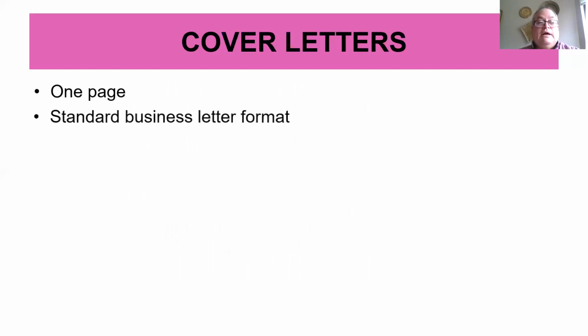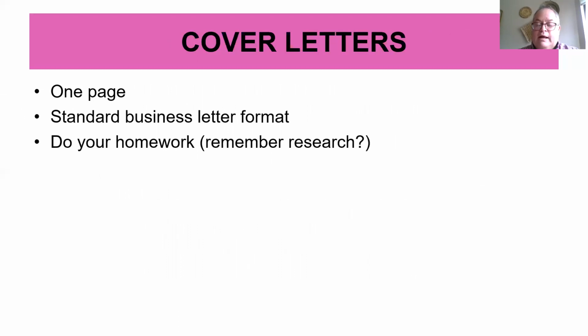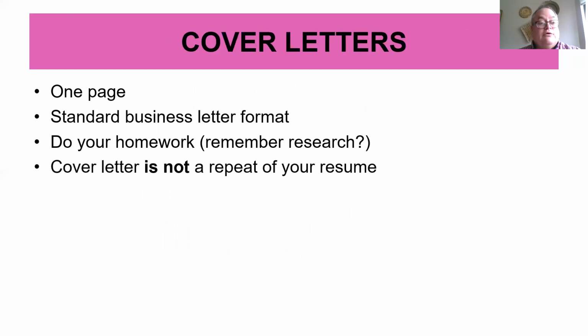Cover letters are always one page, a standard business letter format. Do your homework, learn what you can about the company, let that reflect in your cover letter as you submit it. The cover letter is not a repeat of your resume. It's your personal reasons for, here's why I want to work here.